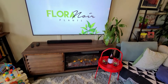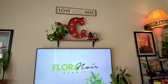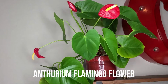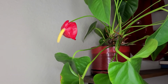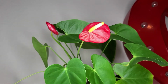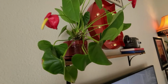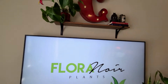The TV stand is from Wayfair and I love it. Super MCM vibes. And on the shelf above the TV, of course, is this beautiful anthurium flamingo flower. I got this for Valentine's Day almost 2 years ago, and she's decided to flower again, so I'm really excited about that. And she's been in bloom for almost 2 months now. The shelf and the sign above are from Target, and this big light up C is from a craft store that shall not be named.